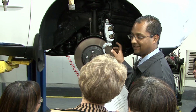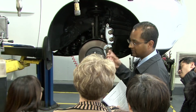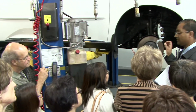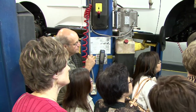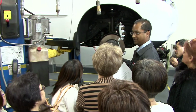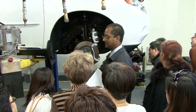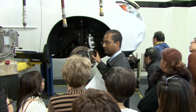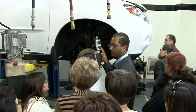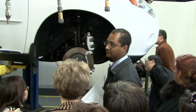When your discs get warped, earlier on older cars, they would machine your discs. But by machining your discs, you're actually losing mass. And for this kind of vehicle, it's not a light vehicle. You want your brakes to stop you when you apply your brakes. If the rotor gets warped, it can cause a serious vibration. That can affect not just the brakes, but your tires also.